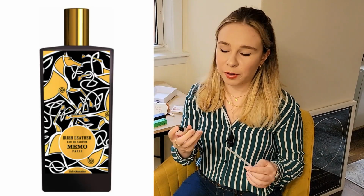Your apartment or home would just smell incredible. People would like it. It smells very natural. It's like you in this wooden house. Yeah, it's cool. There's a little bit of a cold aspect, like a cold breeze. But yeah, I would not wear this. I would like to have this as a candle or a room scent, but I don't want to buy a bottle of that. Next is Irish Leather by Memo.